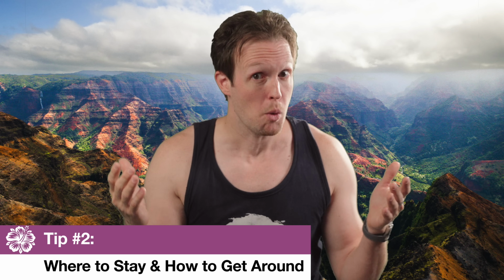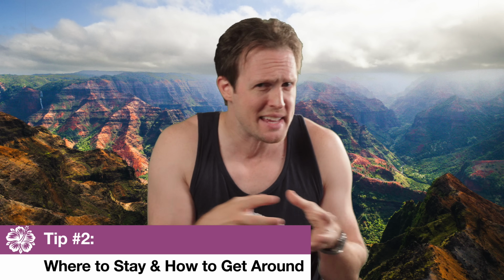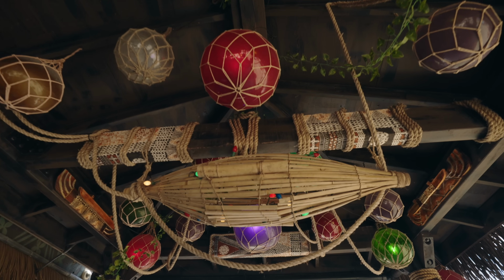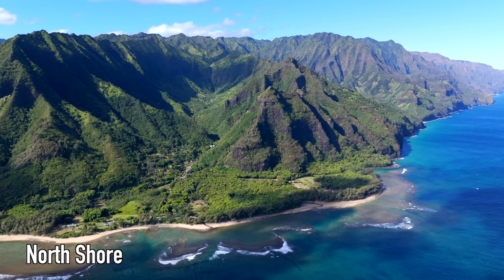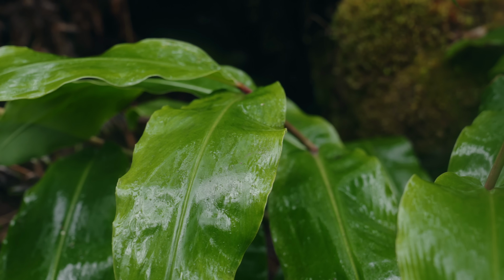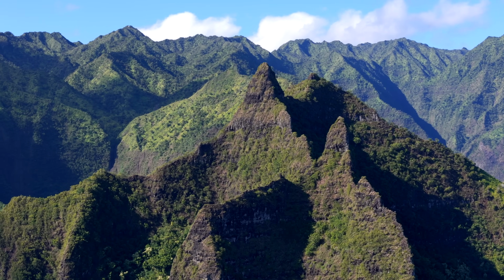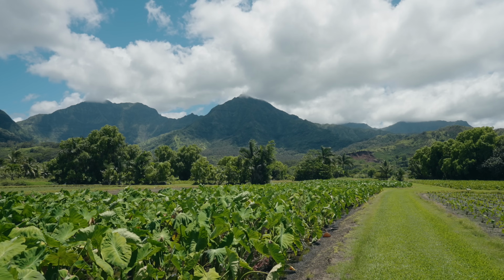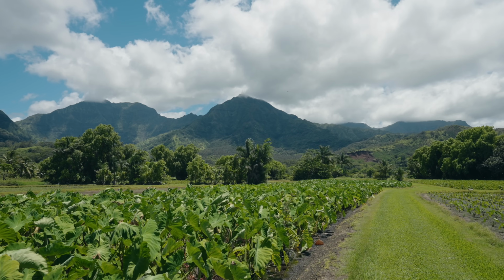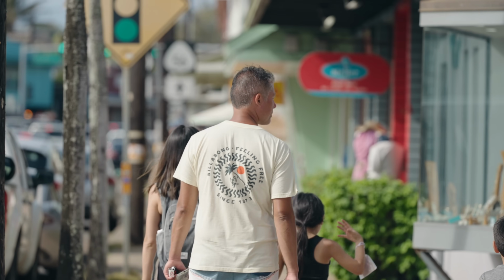Tip number 2, where to stay and how to get around. Kauai is a small island with distinct areas, each offering a unique vibe. Let's break it down. The North Shore, my favorite part of the island. It's the wettest, but also the most dramatic. With lush landscapes and towering cliffs, this area includes Hanalei and Princeville, where you'll find some of the island's most stunning scenery. The east side of the island includes the towns of Kapa'a, Wailua, and Lihue.